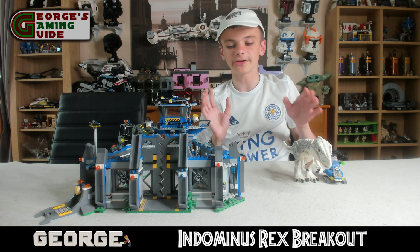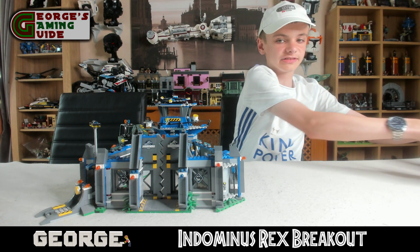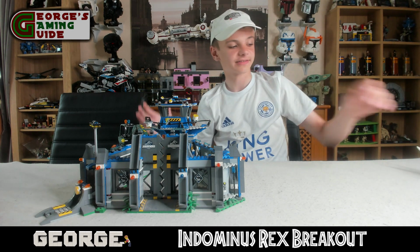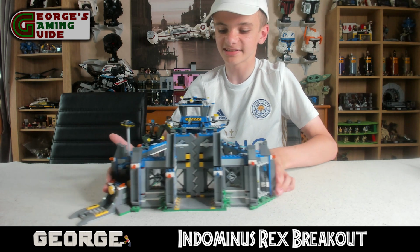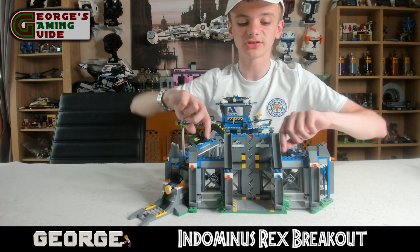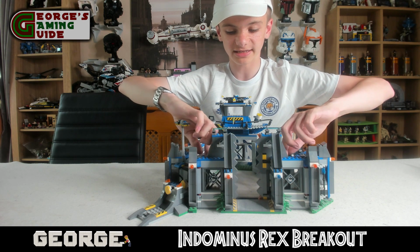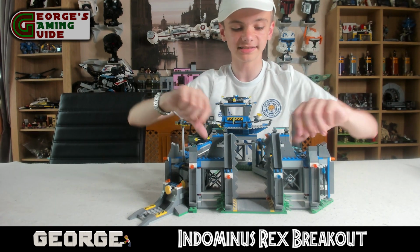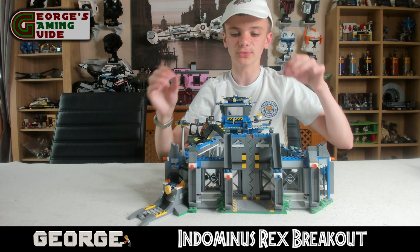So now if we go over the main enclosure, I'm just going to move these 2 out of the way so we can have a look at it. These doors do actually open. There are 2 brown levers on the inside, you pull them apart, and it makes the doors come open, which is quite a nice detail, and then they will obviously come back out to go back together.